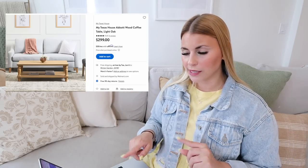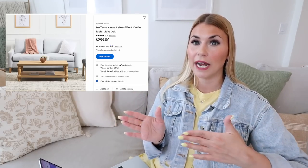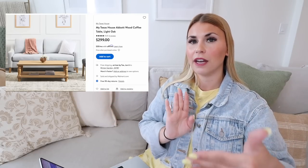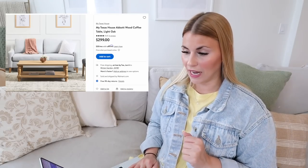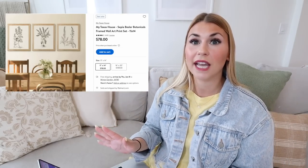I love the couch with this. I feel like the couch is a little bit too small, but I think this would look great. Rectangular tables look really great in an L-shaped sectional or a sectional that has a chaise. I just think they fit so nicely tucked into that L shape. Love the color of this again, so I wanted to show it to you. That is $299. Next up is all of the wall decor that they have in this collection.